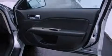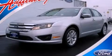cruise control. With an EPA estimated rating of 33 miles per gallon on the highway, this vehicle is clearly a fuel-efficient choice. Call or visit us right now and arrange your test drive today.